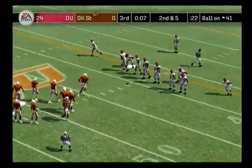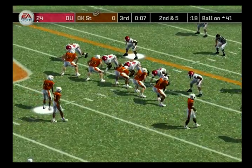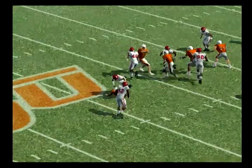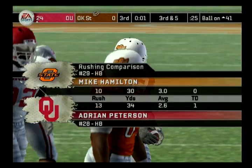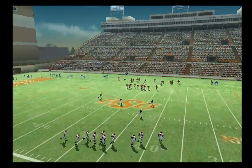From the 41-yard line. It's second down and 5 to go. Up with three receivers on his right. Hamilton takes it left. And the defense just swarmed over him on that one. Yeah, they were able to penetrate the offensive line and get to the running back before that play even had a chance.